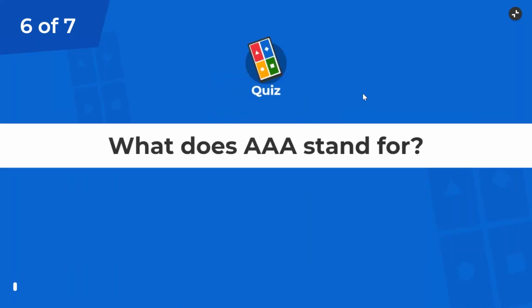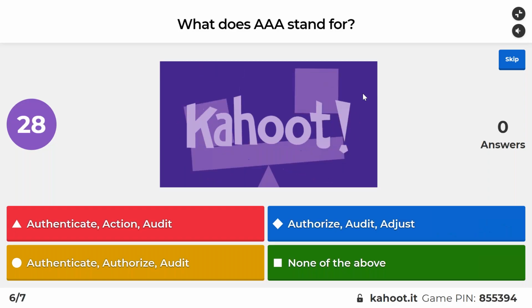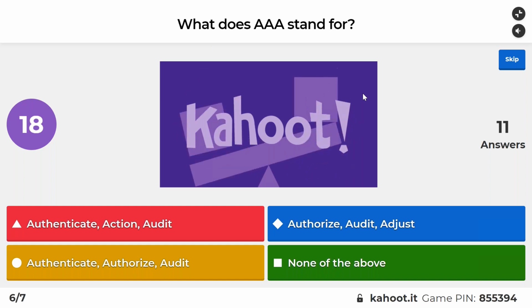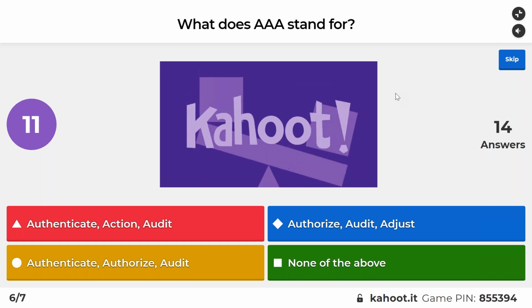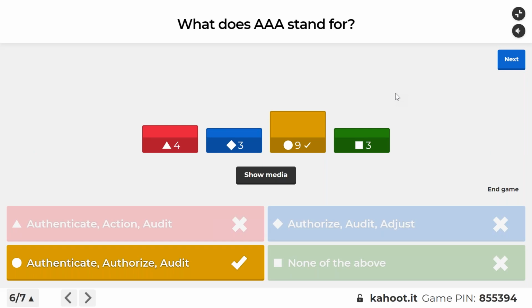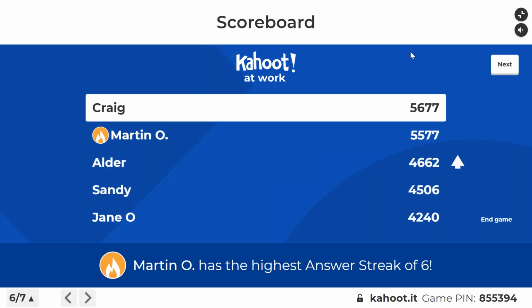Next question, question 6. What does AAA stand for? Authenticate, action, audit; authorize, audit, adjust; authenticate, authorize, audit; or none of the above? We've got 5 seconds. The answer is authenticate, authorize, and audit. Well done to the 9 of you that got that one right. We've still got Craig on the top of the leaderboard, so well done.